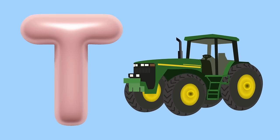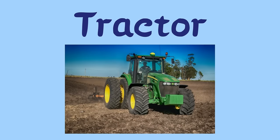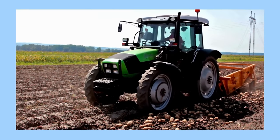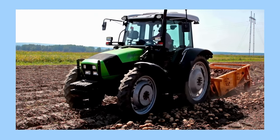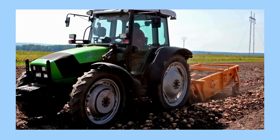T is for tractor. T-R-A-C-T-O-R. Tractor. Tractors are like hardworking farm friends with big wheels and strong engines. They help farmers plow fields, plant seeds, and pull heavy loads.